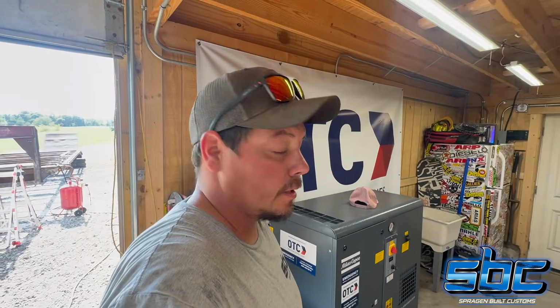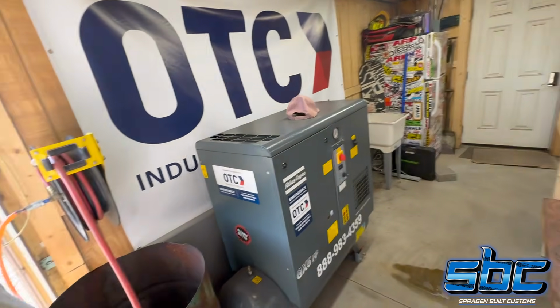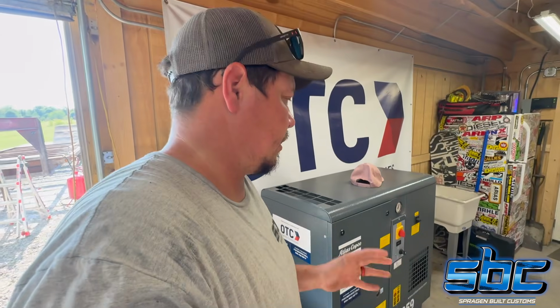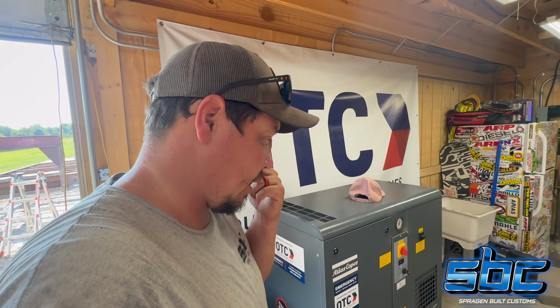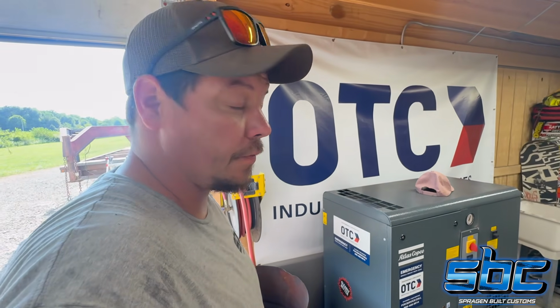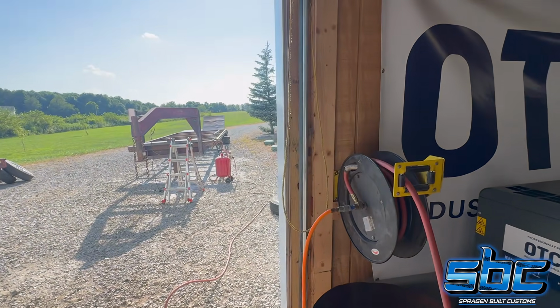We'll see what happens. Once again, shout out to OTC for the compressor. It's been running that blaster really, really good. I think it's in the 30 CFM range at 150 PSI, and it's made to run the whole time. So it's been doing good. Thanks again, OTC, for the compressor. It is allowing me to do sandblasting.